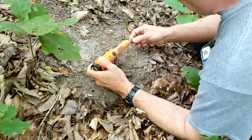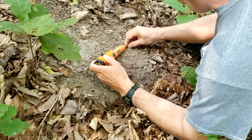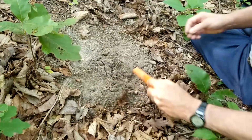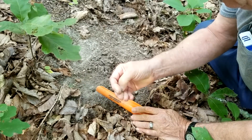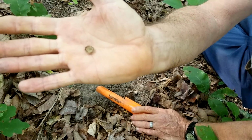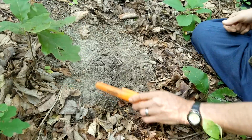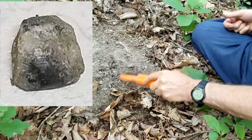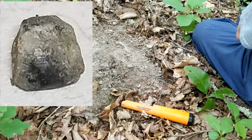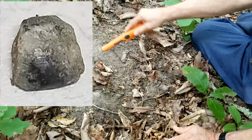Well, there it is. A piece of lead of some kind. Piece of a bullet, piece of a musket ball, who knows? That was about 2 inches deep. Okay. Definitely it. Moving on.